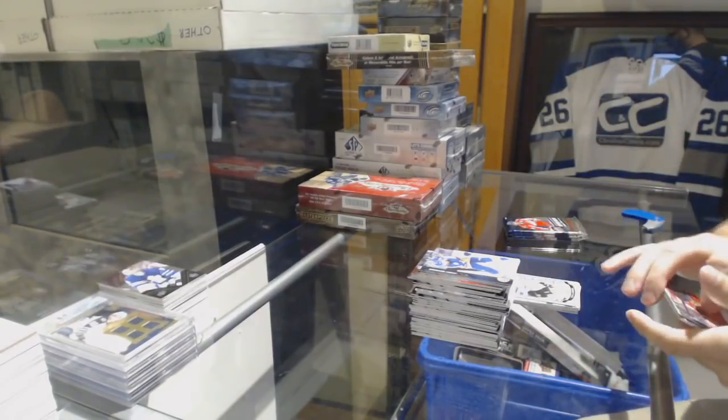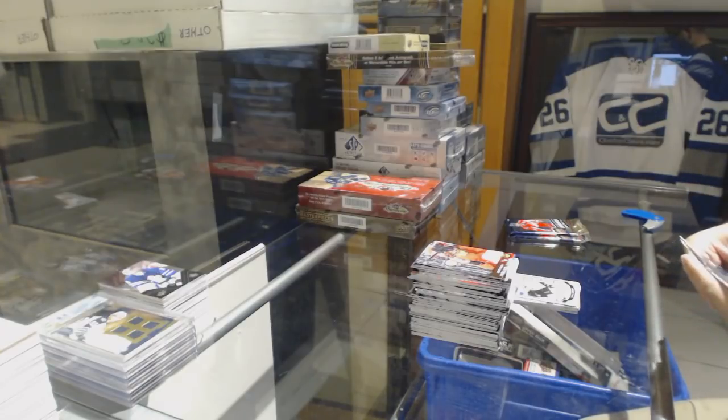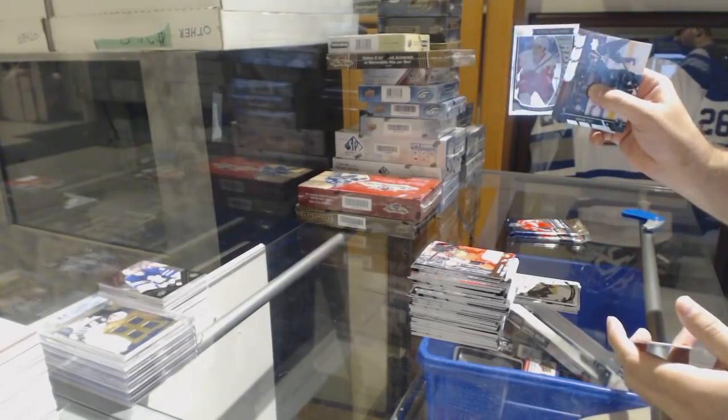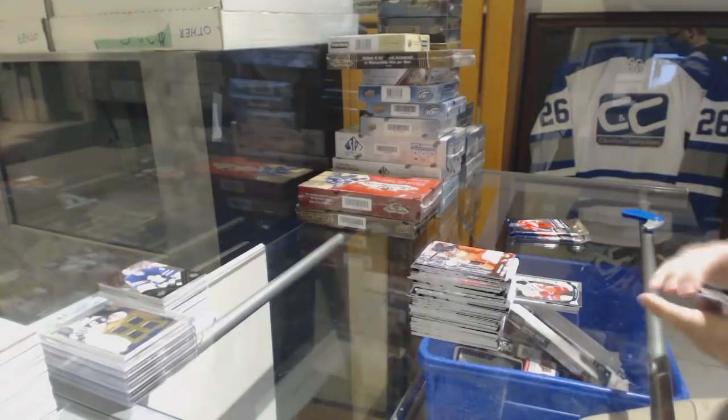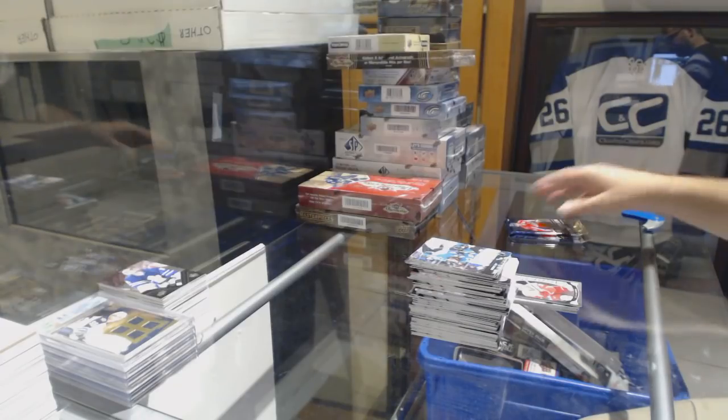Daniel Sprong for the Penguins. Marquee rookie. Rainbow marquee rookie for the Red Wings of Dylan Larkin. I swear there's something small in the finger here that keeps poking at me.